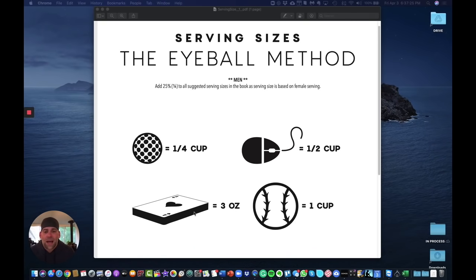Now, say, grains are generally going to be recommended at a half cup. But if we're looking for meat servings, we're looking for roughly 3 ounces, about the size of a deck of cards. And about 1 cup, if we're talking about vegetables, is about the size of a baseball. Now, these servings are based upon the way that we practice here, servings for the ladies, okay?